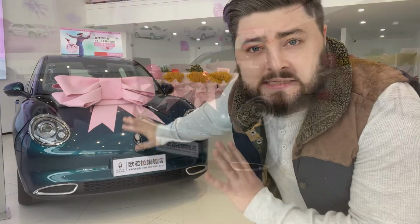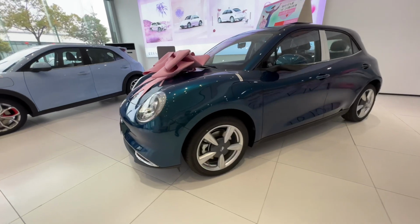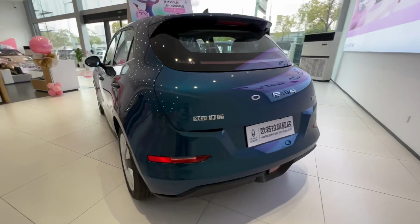So let's talk about price of this, the ORA Good Cat. This is the standard body variant. Now, in British pounds, the price in China ranged from £12,000 up to £16,600. Now, when it comes to the UK, I expect the price to be higher than that, but supposedly it will still be one of the cheapest EVs on the market with a decent range. In dollars, it's about $16,600 all the way up to $22,300. It is a fairly cheap EV with a decent range, and we'll get onto that later. Let's go and have a look at the GT.